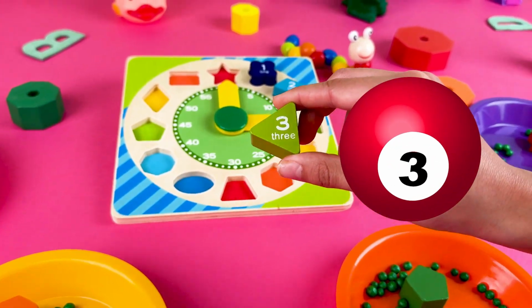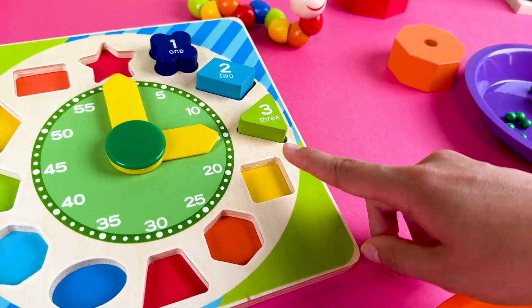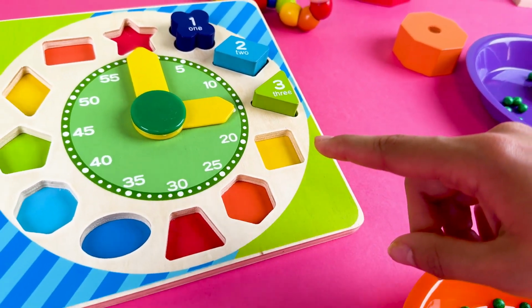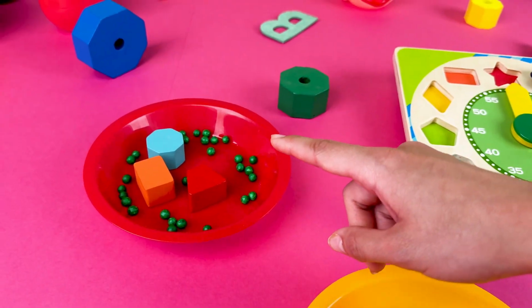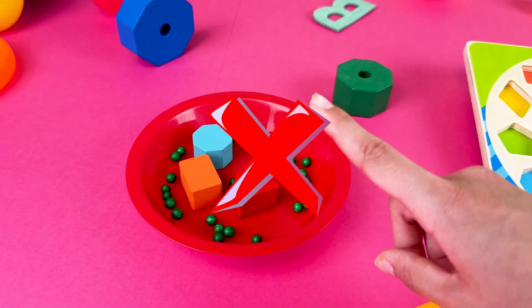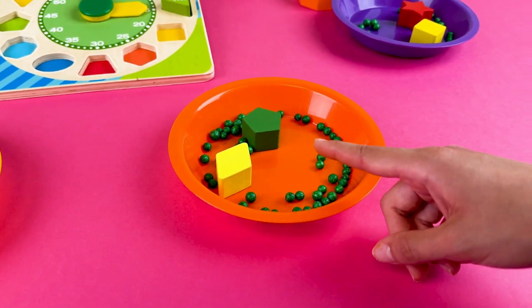Keep going until all the numbers are in place. From 1 to 12. Do you see where each number goes on the clock? Which one comes after number 3? Fantastic job!